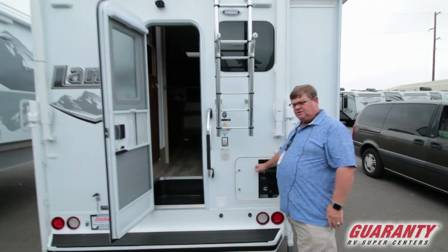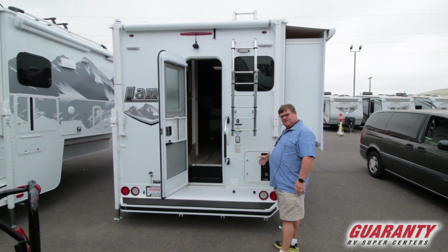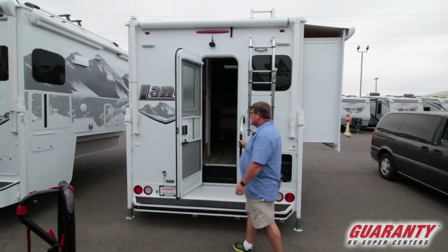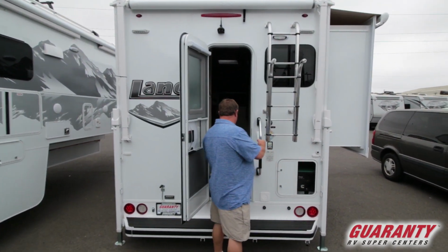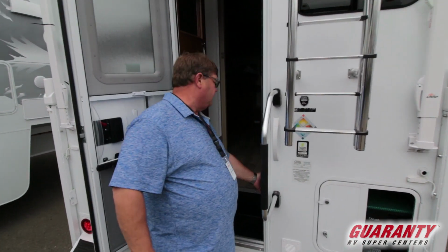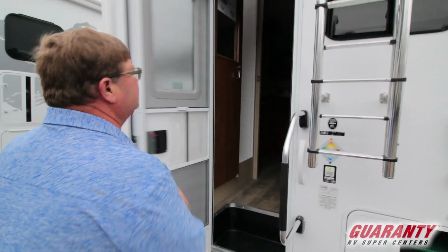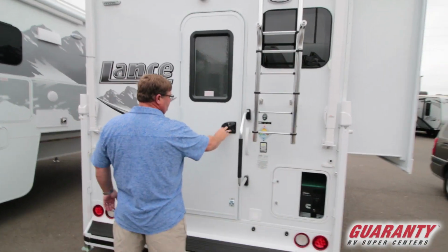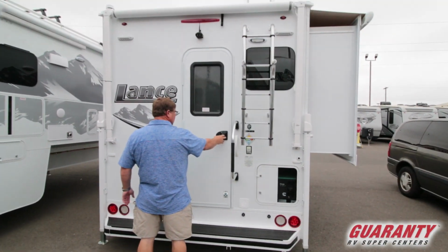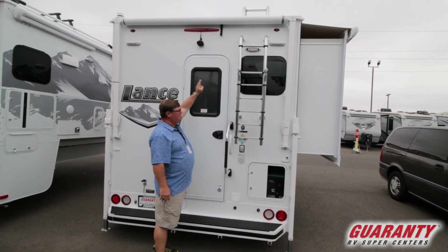On the outside, here's your little generator. So the ladder folds down, so it folds up like this so you can get into the generator access. But here you got your big grab handle going in. Actually, when you open up the door, here's your control panel right here for your lights and stuff, so you can reach it right in when you get into your camper. So that's nice. You got keyless entry, so you can lock it with the key, or you got keyless entry. It's wired for a backup camera.